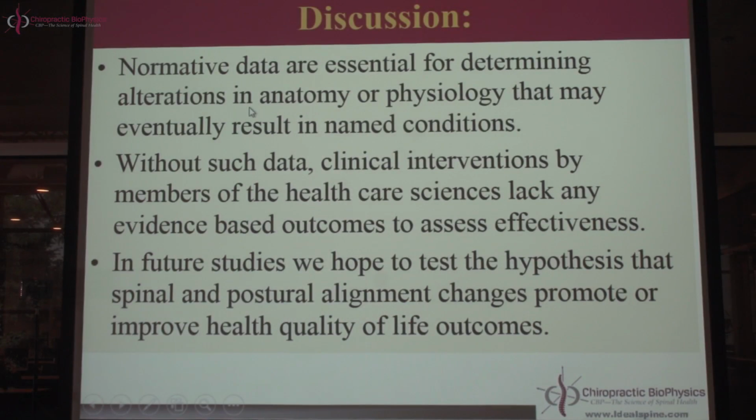In summary, at the end of the day, this is what we were trying to argue and discuss. Normative data are essential for determining alterations in anatomy or physiology that may eventually result in named conditions. Without such data, clinical interventions by members of healthcare sciences, in this case chiropractic, lack any evidence-based outcomes to assess the effectiveness. We propose the use of this Harrison full spine model for the sagittal plane curvatures as ideal and average-based values, and for upright postural alignment, which we didn't really present, but it's in the paper. We discussed this as our evidence-based goals.